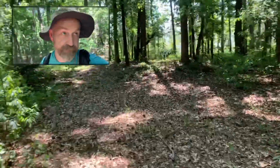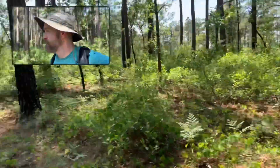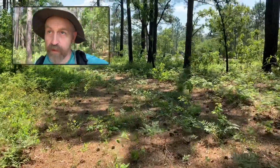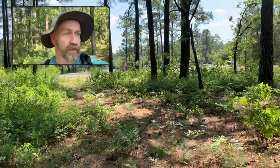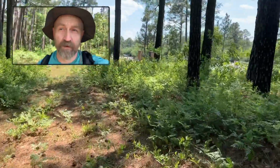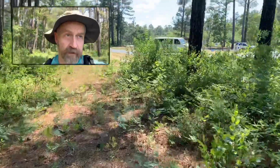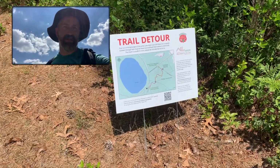Getting close to the road. Yeah, this is fun. Alright, just came from that way. And we got Jones Lake State Park up here. I don't know if this is the right trail, but it is a trail. And I made it from Turnbull Creek to Jones Lake State Park. Oh, there's a little detour sign, so yeah, I think I made it.